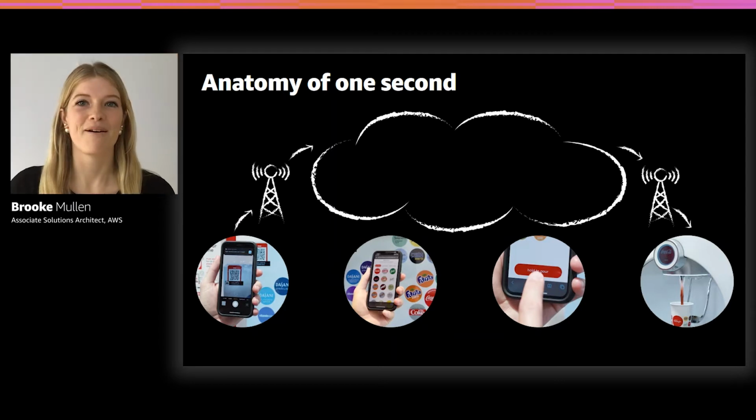Thanks, Daisy. My name is Brooke Mullen, and I'm a solutions architect here at AWS. Let's review some of the serverless technologies that make touchless fast and secure to use. To start, scanning the QR code quickly shows a mobile version of the dispenser screen. Regardless of location, users enjoy a consistent experience because of Amazon CloudFront, a fast and secure content delivery network.